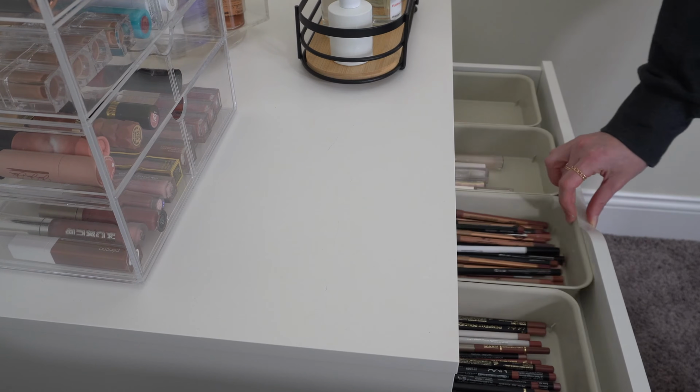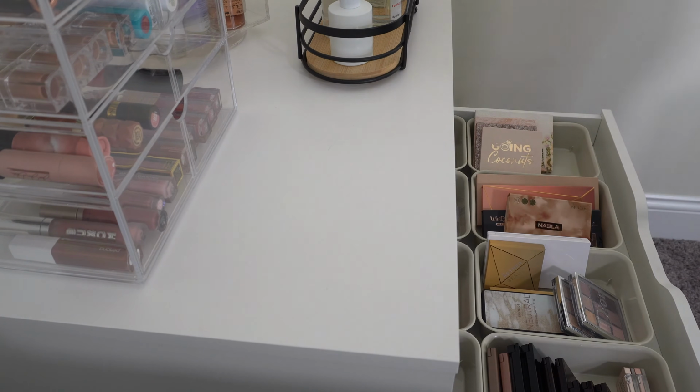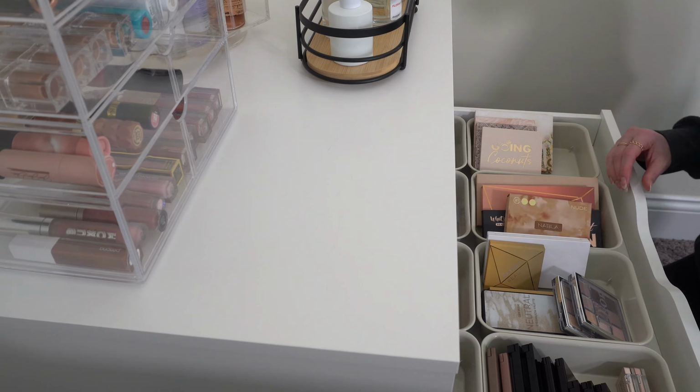Okay, and then I think I'm gonna take, let's see, a smaller eyeshadow palette today. I'm just not sure which one.